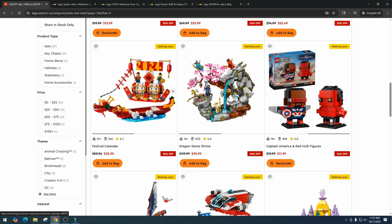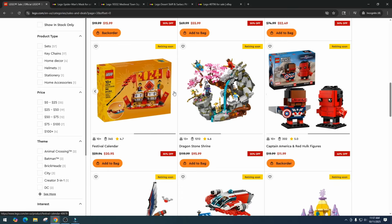I'd love to hear your thoughts and opinions on the festival calendar, because weird sets like this can just shock a lot of people, and I'm wondering if it's going to be one of those sets that might make some money later on. We got the Dragonstone Shrine on sale for $95.99. I think it's a pretty solid set, but passing on it.